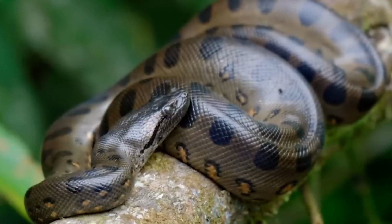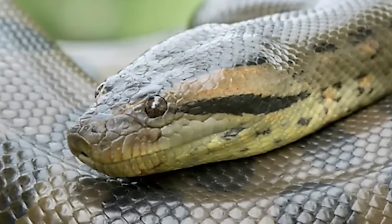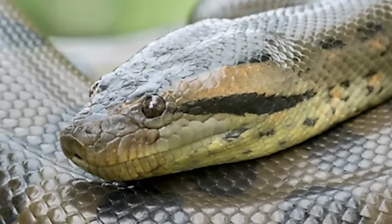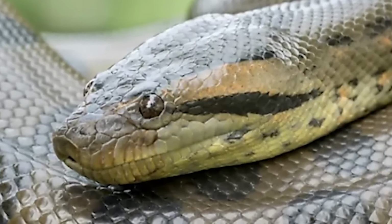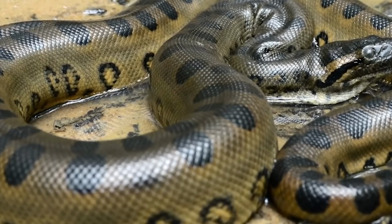Anacondas hunt prey that's larger than us humans, so if they wanted to, they could for sure eat us. There's only no evidence of it happening because humans rarely interact with them in general, so anacondas probably don't know they could eat us. Green anacondas can reach lengths of up to 30 feet, so plenty of space for you and yours.